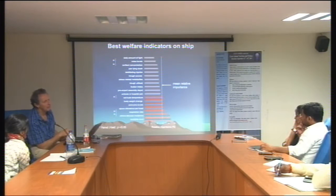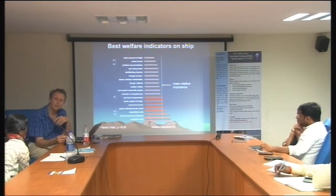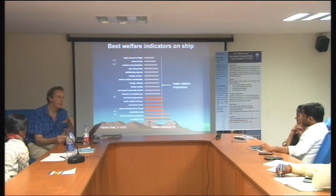And I think we'll touch on this probably on Saturday, because it begs the question, really, how do you measure welfare when you've got 80,000 animals in one ship? It's very different to measuring welfare of 4 cows on a farm. Totally different, because you can't take many measures.